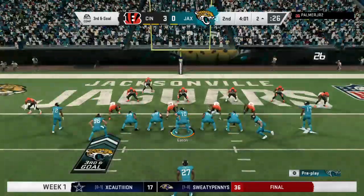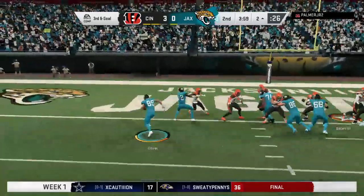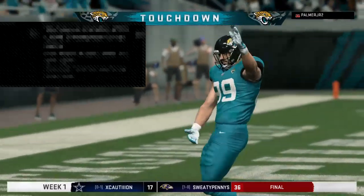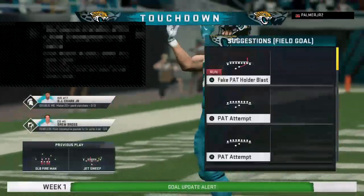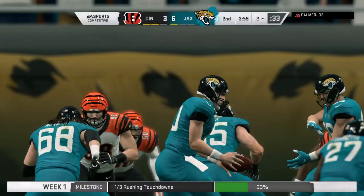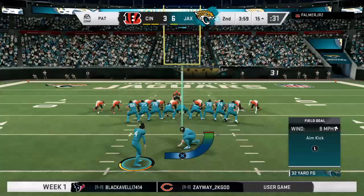It's now 3rd and goal. On 3rd and short, they give it to the tight end. And he'll take this into the end zone. Touchdown, Jacksonville. Taking it in from 2 yards out. And the Jaguars have taken the lead.